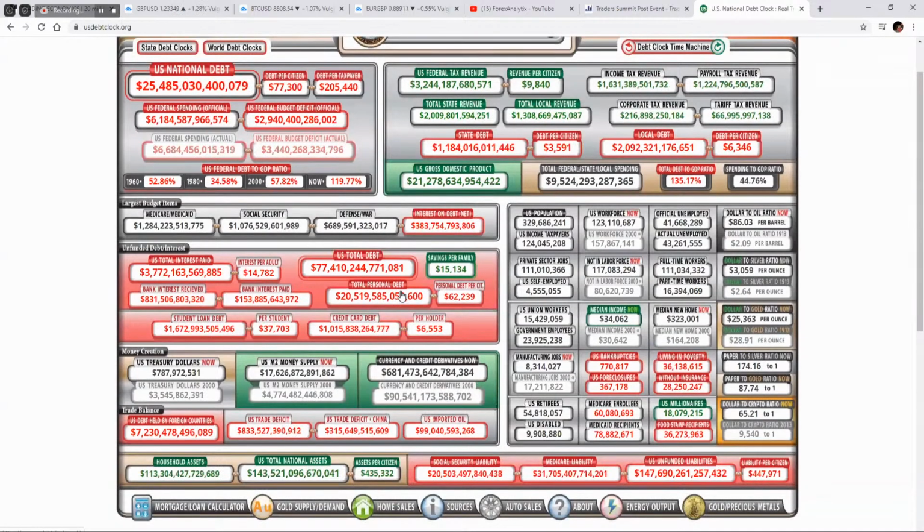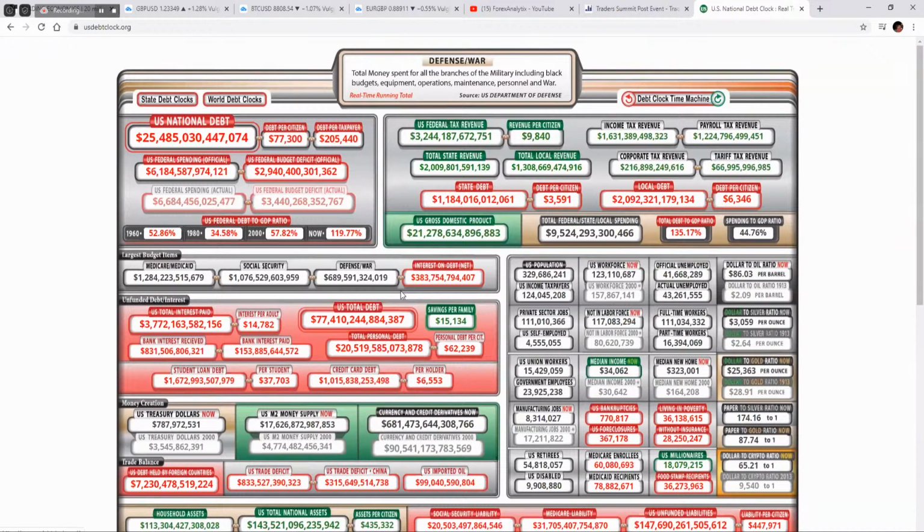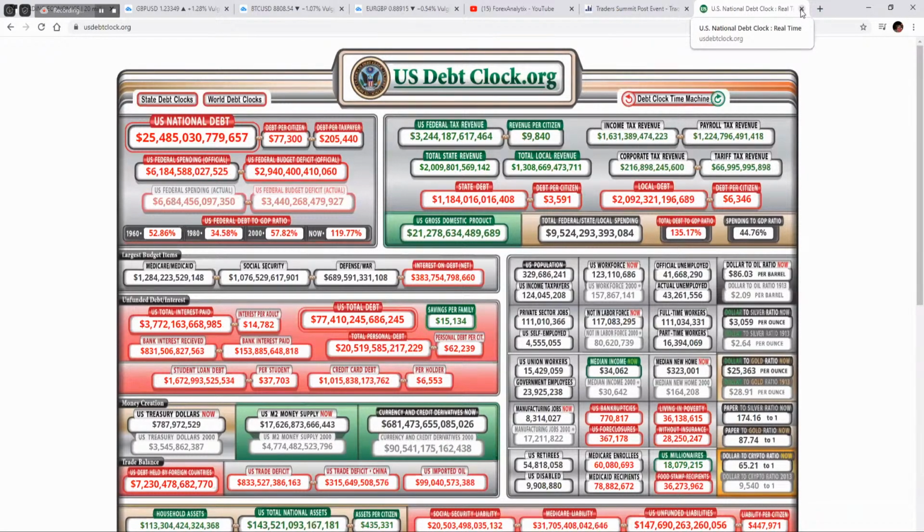Our friend Sergey or Serge says, what about unfunded liabilities? That's a very good question. They're massive. Nobody mentions unfunded liabilities, and they show up nowhere. It's just a ticking time bomb. The number is out of this planet. It's above 100 trillion for the next 10 years.